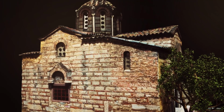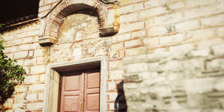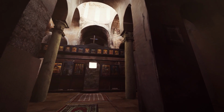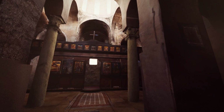The iron-arched bell tower that one encounters today next to the entrance was originally placed above the pediment of the main entrance. If the exterior of the temple does not manage to magnetize the visitor's eye, the interior of the temple will undoubtedly cause his admiration.